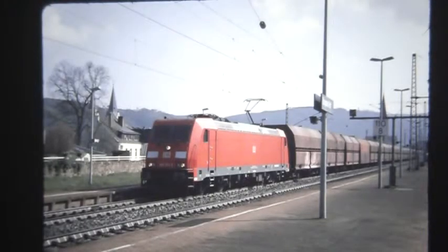And this 185 class locomotive, the 146 class, the 101 class, they all look similar. They're built on the Bombardier TRAXX platform. They're dual voltage, 15 kilovolts, 25 kilovolts. And TRAXX stands for Transnational Railway Applications with Extreme Flexibility. So basically all the locomotives that look like this are in the Bombardier TRAXX group of locomotives. Next.